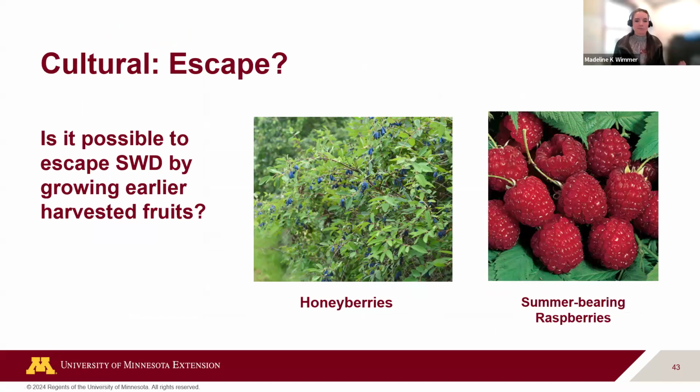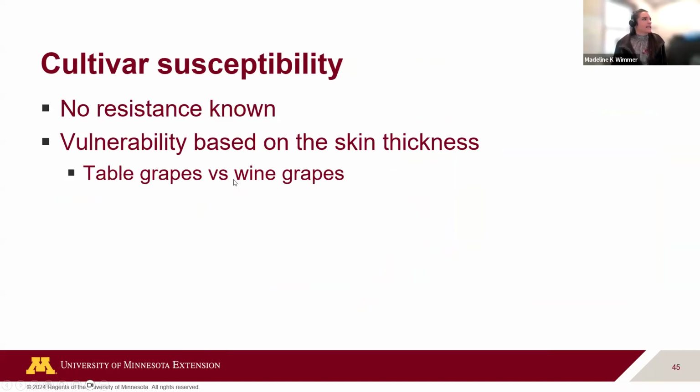So we'll move away from David's research there, and we'll come back into our management techniques. Coming back into the cultural management, there's this question of, can you grow a crop that could escape? There was some speculation that during some years where spotted wing shows up late, maybe crops like summer-bearing raspberries and honeyberries could escape it. Perhaps, but we know that's not a consistent thing to put your bet on. I'm going to pass that one.